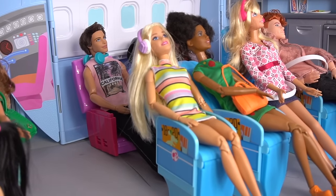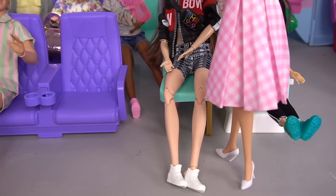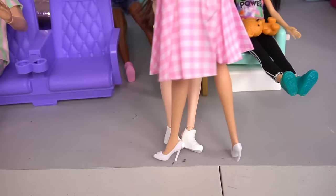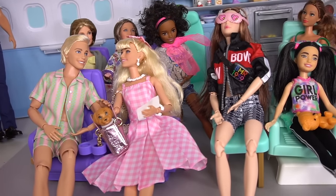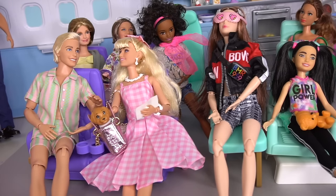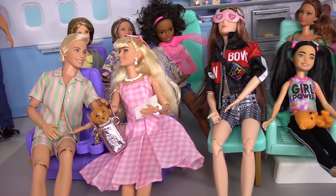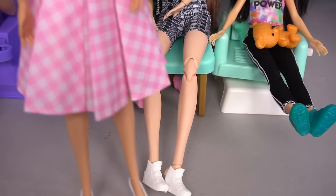This is a comfier seat. Excuse me, pardon me. Oh, how am I gonna get through? Okay, we're here. Hi. Oh, would you mind watching my doggy while I go put my suitcase in the overhead bin? Oh, come on. You don't even have to ask. Oh, you're a puppy in a bag. Pretty cute.